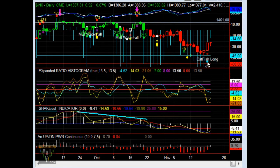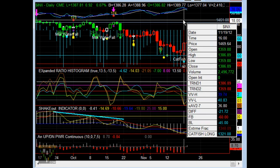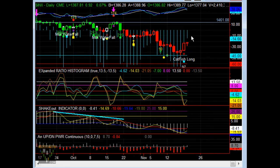In fact, once we got our catfish long setup here with the extreme fractal in red trend, we looked for about a 1/3 retrace, and ironically, that's about exactly what we got there. If you look at the overall day range, the low came down, hit that 1/3, and then popped back up. If we look at the differential there, -14, not bad. You have to be inside of -8 to be overbought.